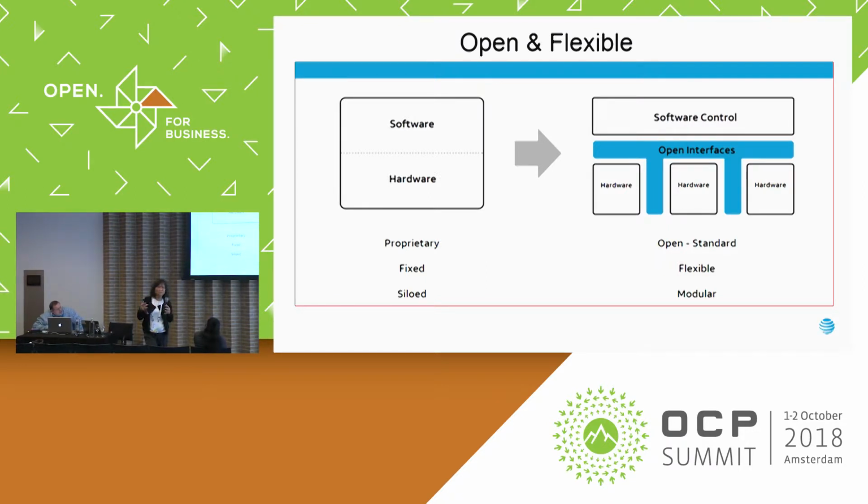So we try to use readily available off-the-shelf merchant silicon that can meet the need, as well as off-the-shelf CPUs like the x86 and modular things like the BMC, etc. So that we give the customer or the service provider the flexibility to pick and choose the software that will meet their business need as well as their operational need, right? They can build the software in-house or third-party, or leverage open source, or do a combination of both.